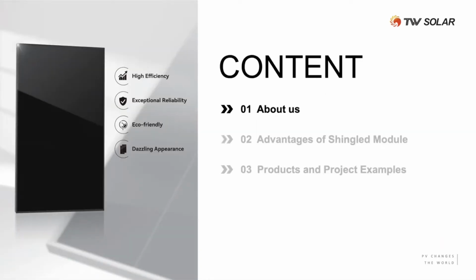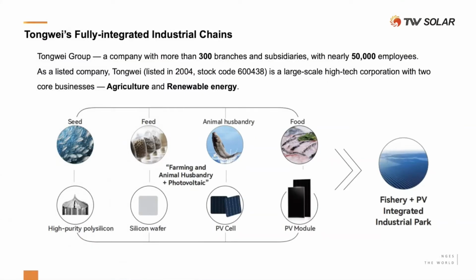So first of all, who are we? Tongwei is a company with 40 years of history. Actually, we celebrated our 40-year anniversary last month. Currently, the company has 300 branches, and we have 50,000 employees. Currently, the company is focusing on agriculture as well as renewable energy. As you can see on the slides, the upper portion describes our agriculture, mostly the fish food industry. The second line is our renewable energy, mostly the photovoltaic supply chain.